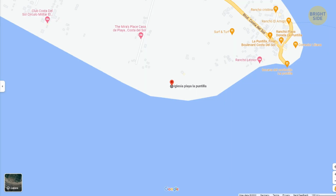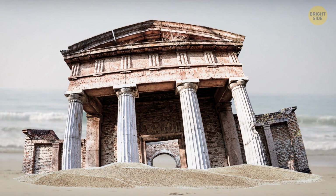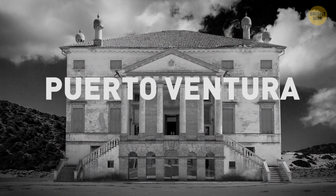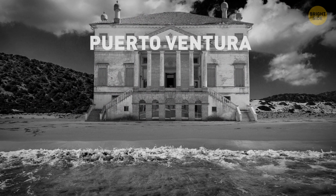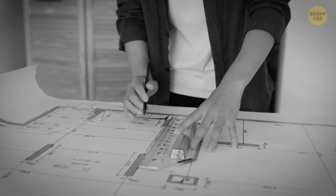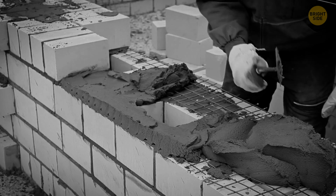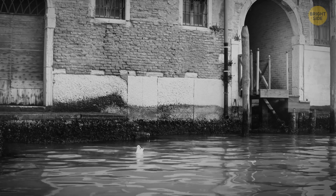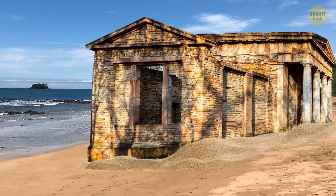This mysterious construction is 46 miles south of El Salvador's capital, San Salvador. Locals say the building used to be a hotel called Puerto Ventura. At the time it was built, its main attraction was the fact that it was really close to the sea. Unfortunately, the engineering behind it wasn't well planned out, all because locals didn't need any official permission to start the construction. The hotel was too close to the water and dangerously exposed to the elements.